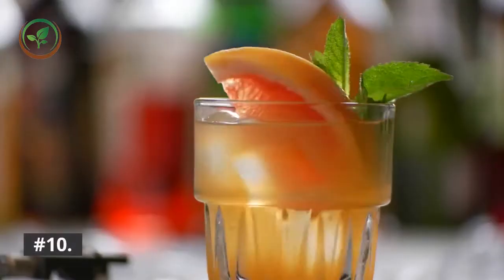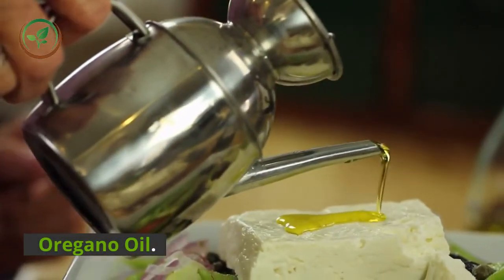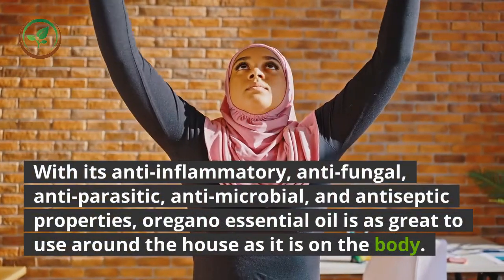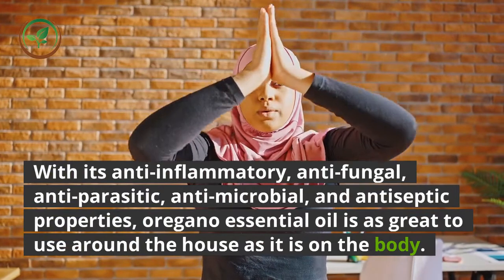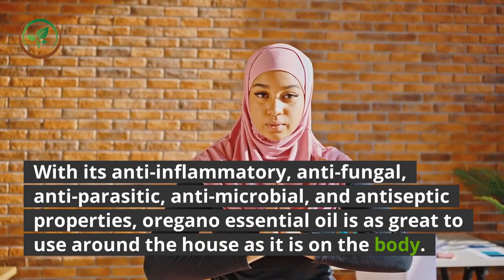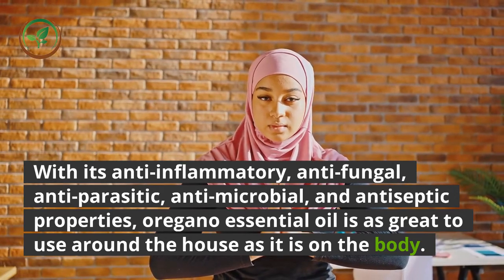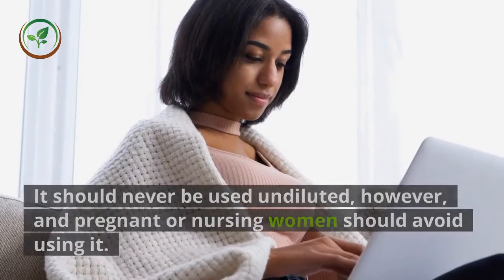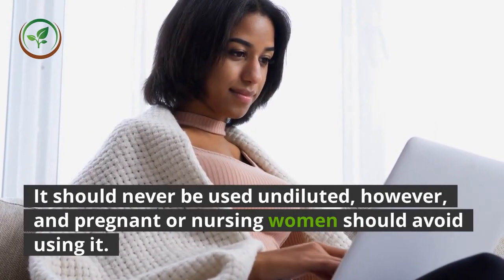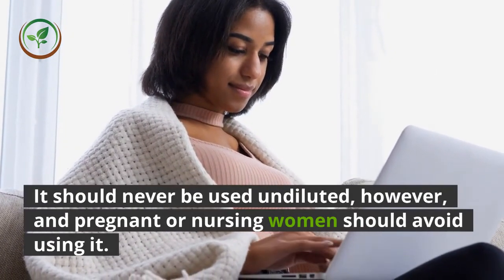Number 10. Oregano oil. With its anti-inflammatory, antifungal, antiparasitic, antimicrobial, and antiseptic properties, oregano essential oil is as great to use around the house as it is on the body. It should never be used undiluted, however, and pregnant or nursing women should avoid using it.